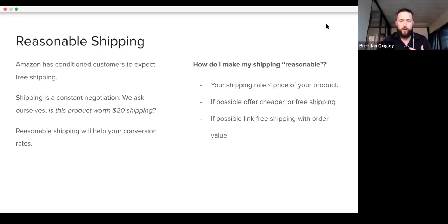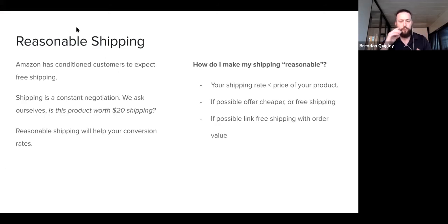So if it's possible to offer cheaper or free shipping, that's great. But if you can't, what you need to try to do is look for those price breaks to offer the free shipping after a certain amount of money. I'll go into more detail about shipping, but there are lots of different ways to try to make your shipping reasonable and basically make it not be an objection that the customer has when they get to the checkout. I'll go over that in more detail when we get to the shipping spot, but that's the other thing.